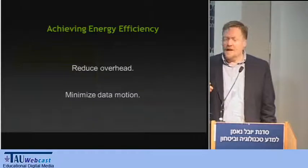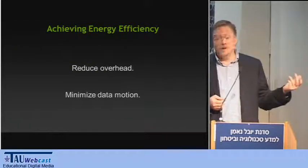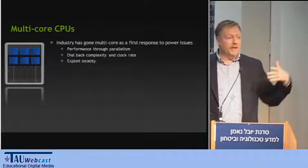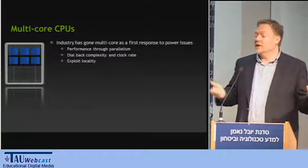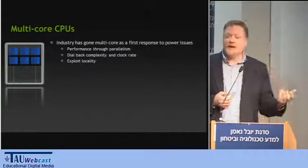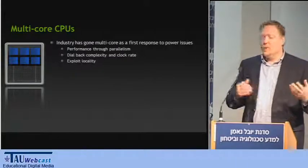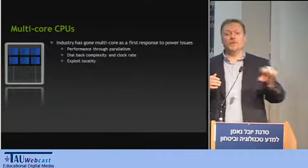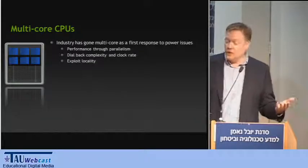Now, if we look forward in time, if we want to improve our energy efficiency, there are really only 2 things we can do. We can reduce overhead and we can minimize data motion, try to exploit locality. Well, if we look at what the industry at large has done about power efficiency, we've moved to multi-core CPUs. So instead of having one core on a chip and trying to make it as fast as possible and build ever deeper pipelines and more complex processors, we get our performance through parallelism. We back off on the clock frequency. We put multiple CPU cores onto a chip and better exploit locality. And this has worked pretty well.